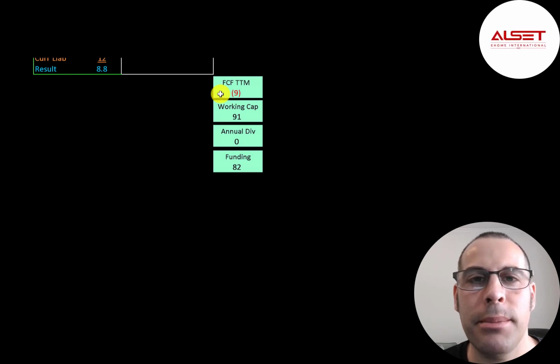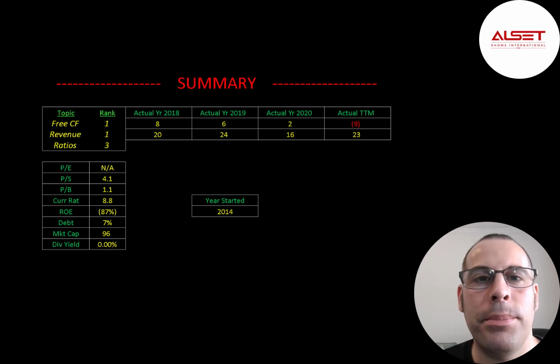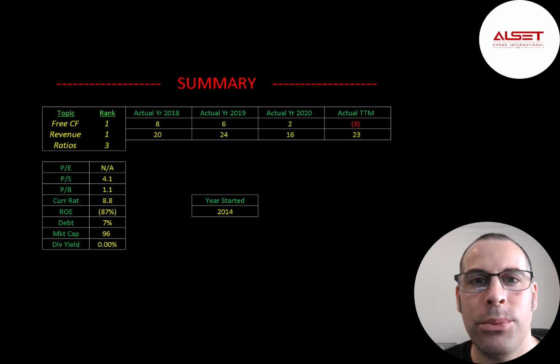They had negative 9 million of free cash flow in the trailing 12 months, but they have 91 million of working capital. So they should have enough funding for the next 12 months. So to summarize, I think this company has some really lofty plans, and it could be a multi-billion-dollar company. But plans and ideas are meaningless. It's execution that's important. We've all had ideas for a flying car, but none of us can make it. If we could make it, we'd be rich.